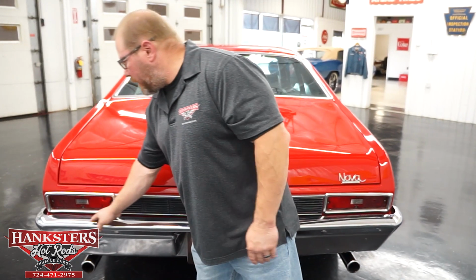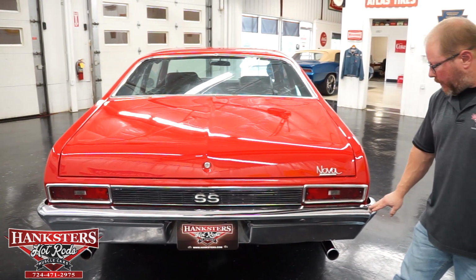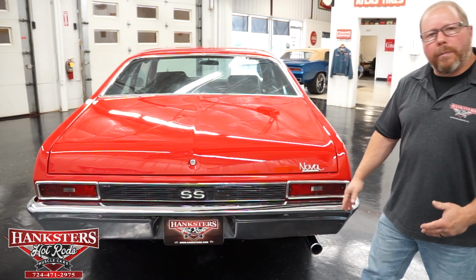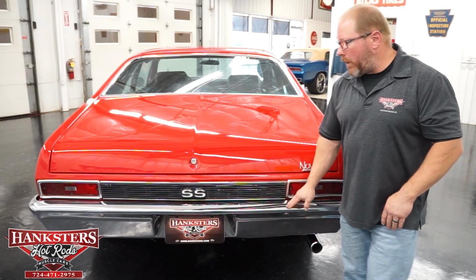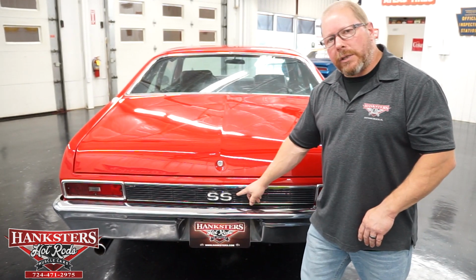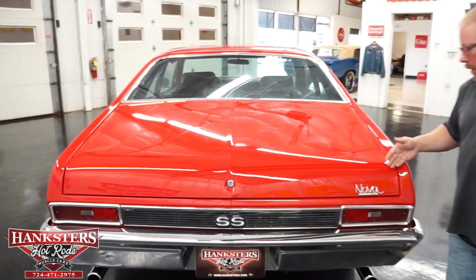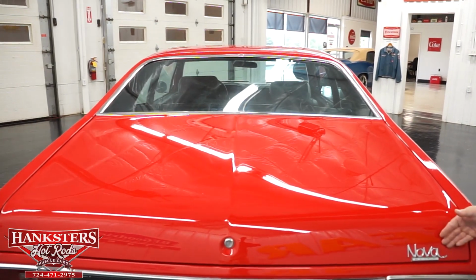Again, being that it is probably the original bumper, you can see just a little wee bit of pitting there, but again, probably get in there with good compound and shine it up real nice. As I mentioned, it does have the SS badging back here on the tail panel. As we look at the trunk itself, got the Nova script back here.